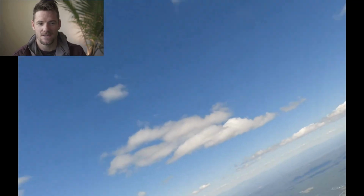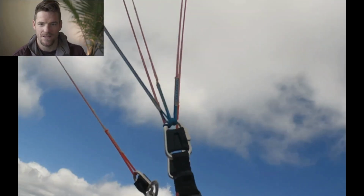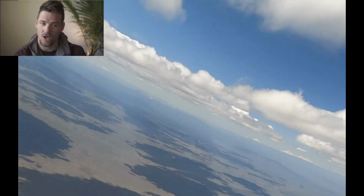Okay, getting to cloud base here. I'm kind of one hand over the other. See, and this is like, okay, maybe this isn't scaled. At any rate, this is the next flight. So on that flight, I flew out into the mountains and then back into town.